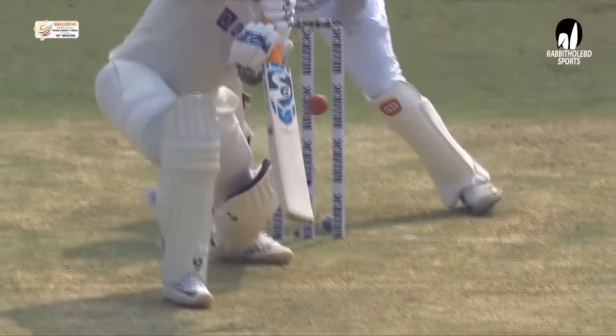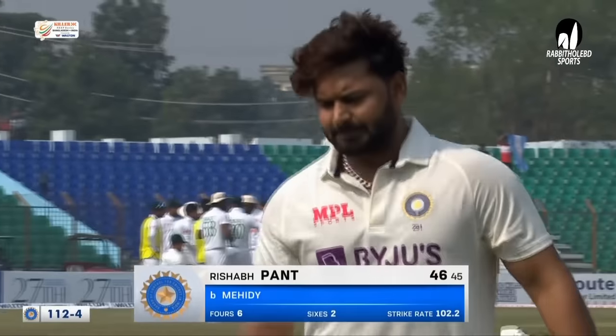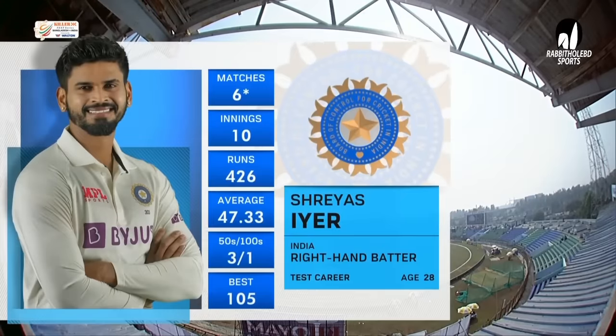Yeah, should have been on the front foot. Inside edge, and then the ball. But he has to go. Gone for 46. Coming back in. So it goes a little bit finer.